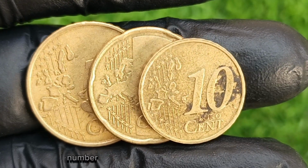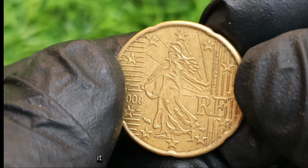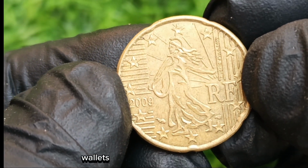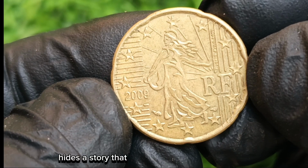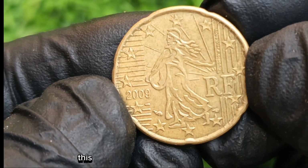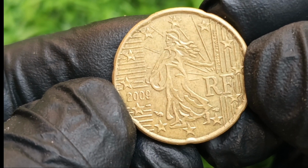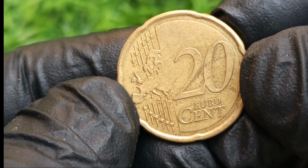First up, number 1. The 2009 Belgium 20 cent coin. It might sit quietly in drawers, wallets, or tucked into old collections, but within its humble face hides a story that could turn ordinary individuals into overnight billionaires. This coin, in its most extraordinary form, isn't just currency. It's a lightning bolt of wealth and fortune, ready to strike.